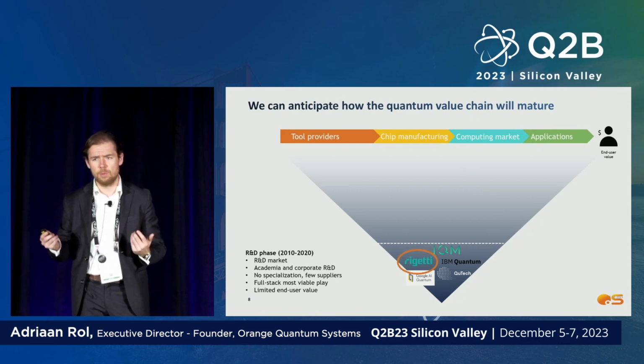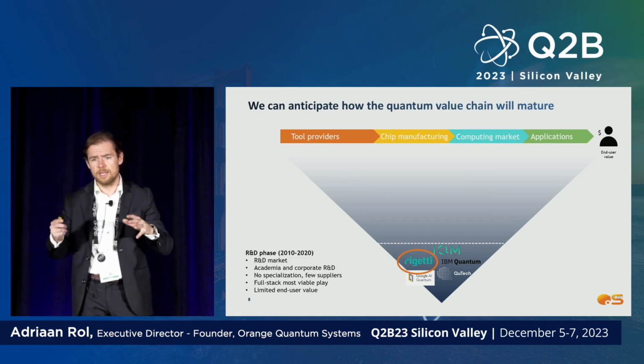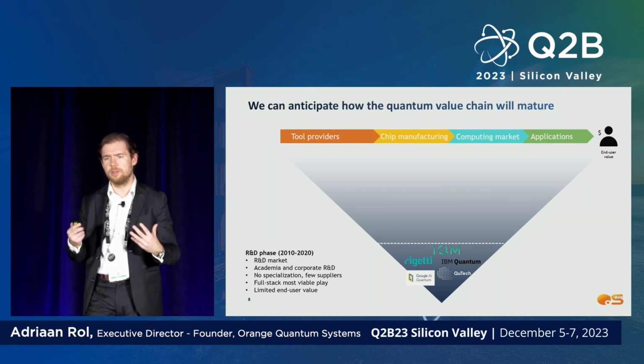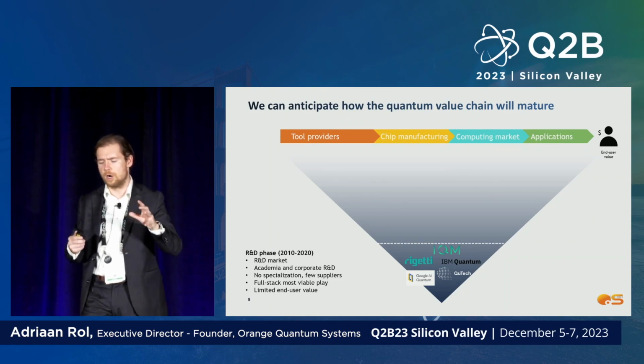And I'd like to highlight one company in particular because in some sense they've paved the way. Rigetti really was the first quantum computing startup that did full stack and was forced to do everything in-house. And I think that now the question is then, if we're talking about a value chain, and I'm saying that this value chain will emerge around hard problems.